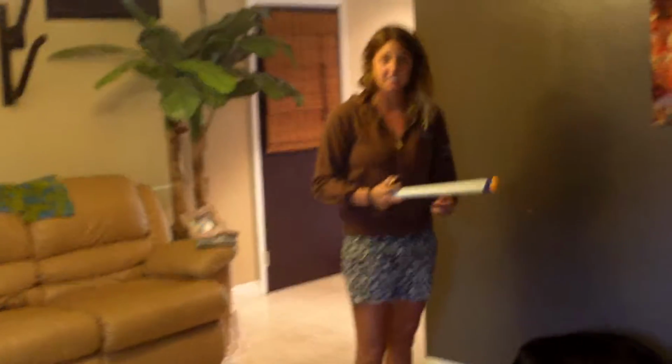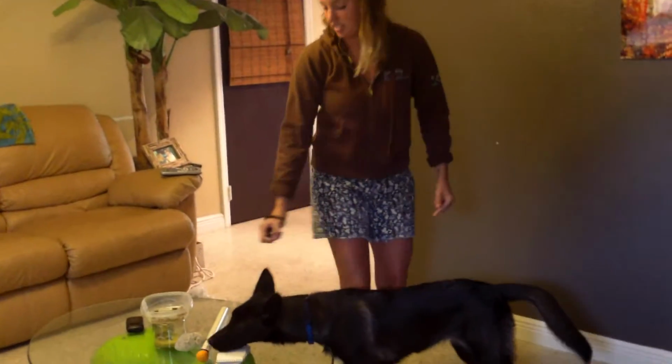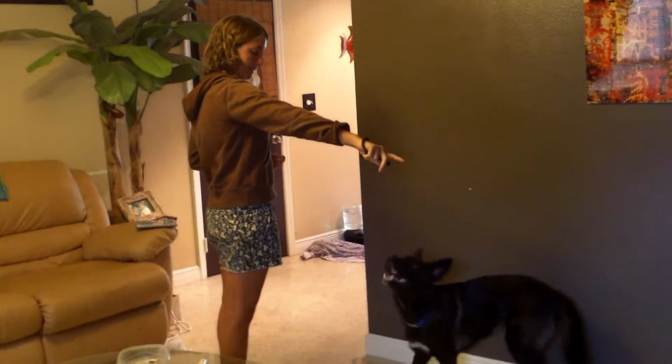Next thing we worked on was extinction. And since she's such a young puppy, she gets distracted really easily or runs up on stuff. So instead of her jumping up on the couches, I taught her to go lay down.